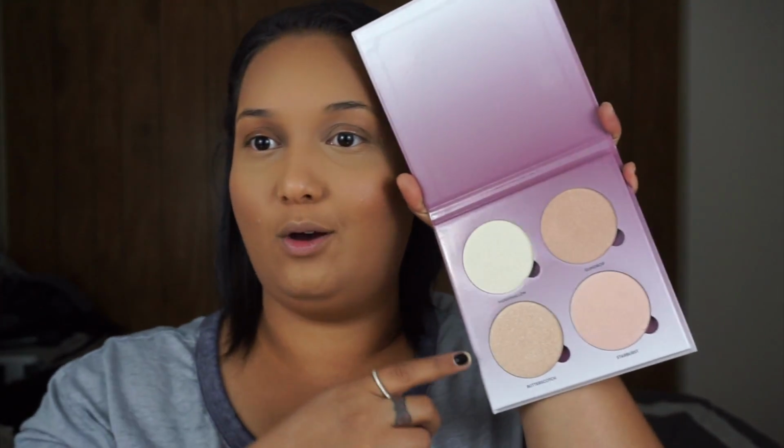So pretty. I got it 2 days ago, and I think it looks so good on my skin tone. I would love to see how this looks on dark skin tones, because I feel like it would look so good. I did get the new Anastasia Beverly Hills Glow Kit in Sugar. Let me take the sheet off, and it just looks like this. It's so pretty and I'm obsessed with it.